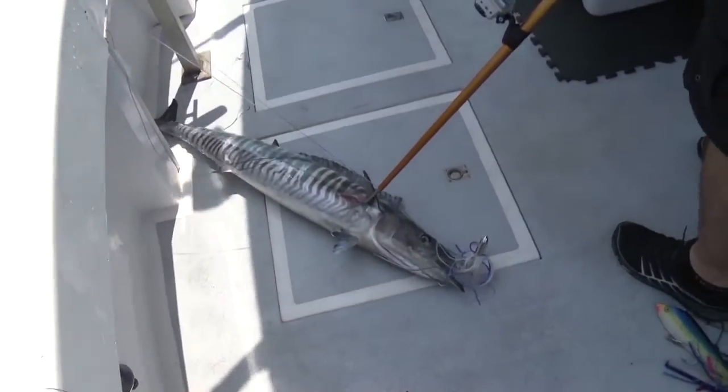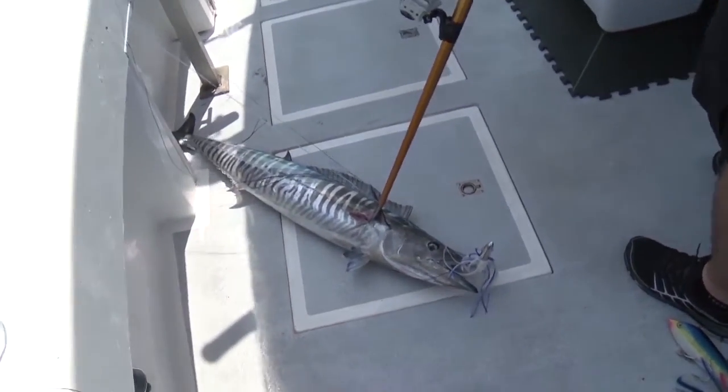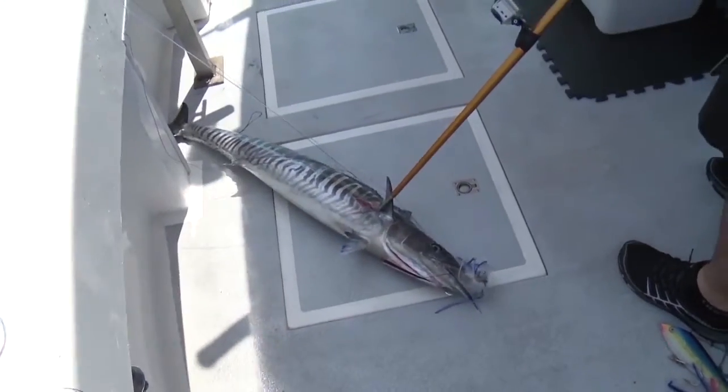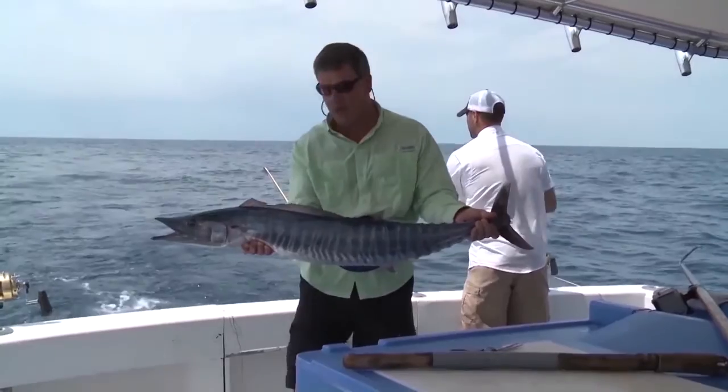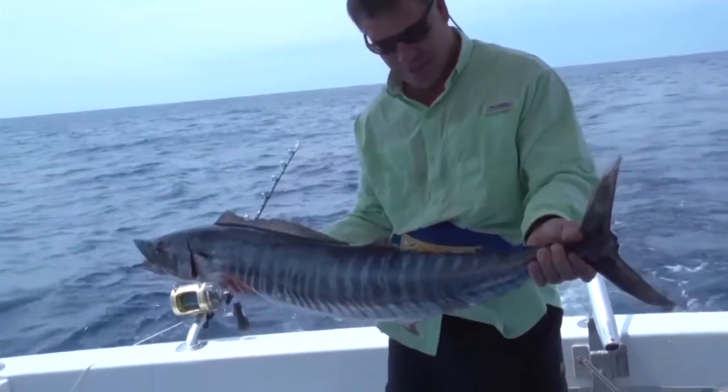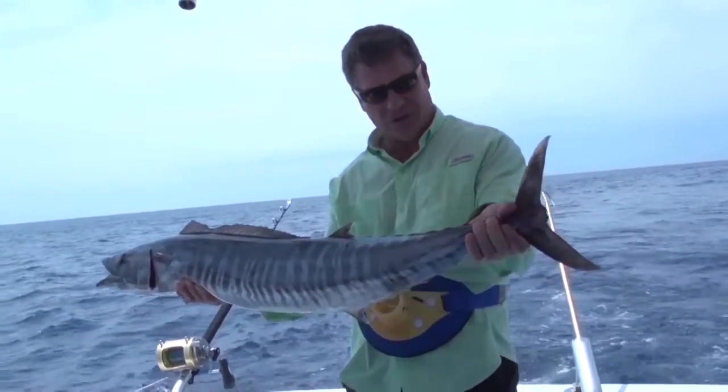Chris gets his fish to the boat, and Wade gets the gaff in them, and he pulls the fish up along with a couple of fishing lines. You know, it's just a jumbled up bird's nest of lines, and Wade's like, oh my goodness, I got these rookies on the boat with me. Another big, nice wahoo. Was lucky I was in the back of the boat and got to grab it first.